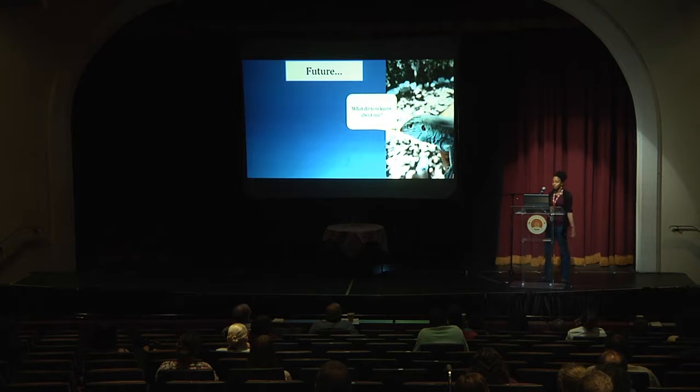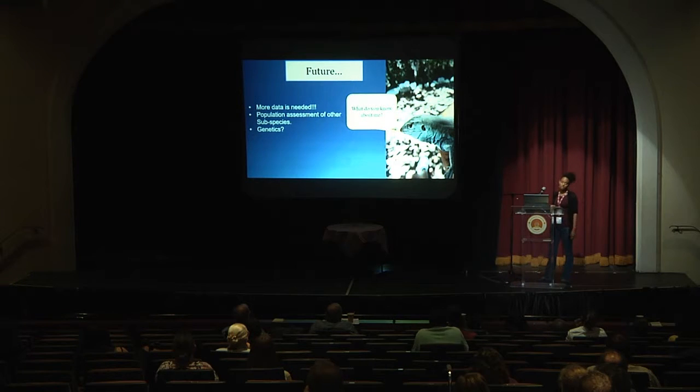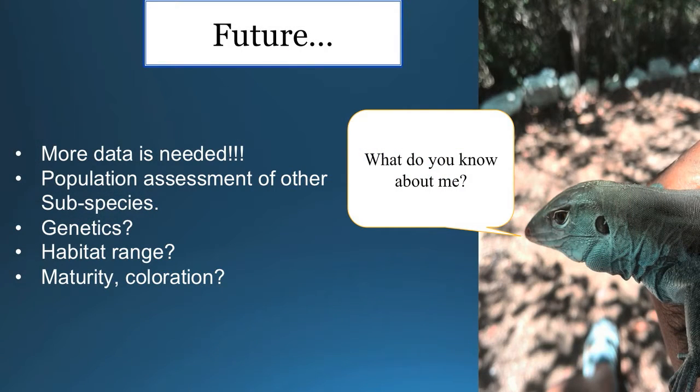So what's the future for this project? Well, more data is needed. The population of the other subspecies needs to be done. We need to get some genetics on these guys if there isn't any work currently being done, but I'm not aware of that. The habitat range should be established because they tend to range very far from where you see them. And maturity and coloration: can that be used to identify how old the animal is?